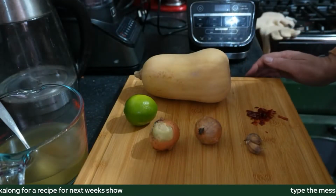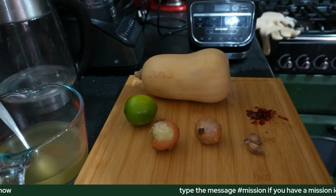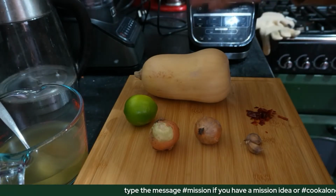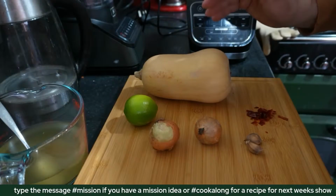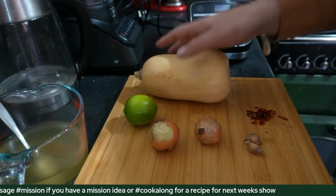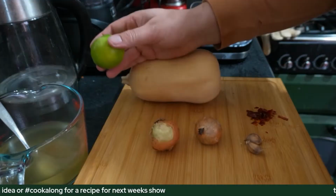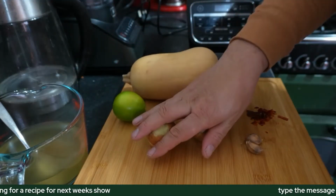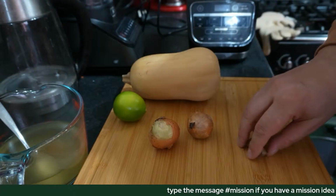Okay, so for this week's Cookalong, you wanted me to cook something from stock stored from the summer. So I've got quite a few ingredients here. We're going to make a butternut and lime and chilli soup. So of course the butternut grew this. The lime I didn't grow, admittedly. Onions I did grow. We've got some garlic and some chilli, and then of course some vegetable stock.